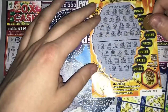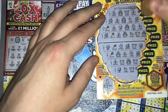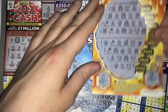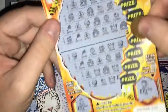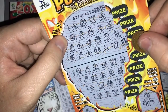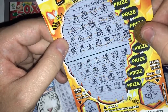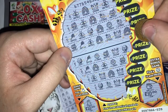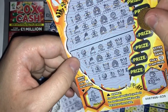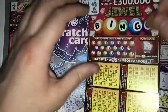And now, money bag symbol here to win the prize. And a coin here to win the prize. No, don't think that's a win. I'll just quickly double check. No, nothing on that one, so that one's a loser. On to the bingo next.